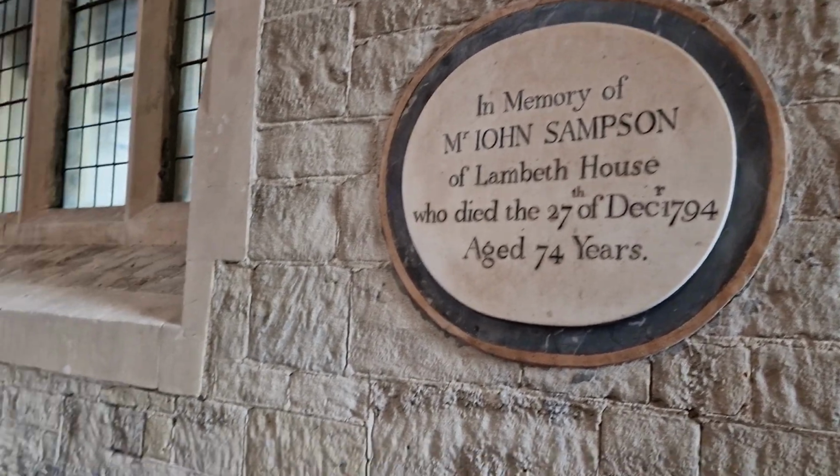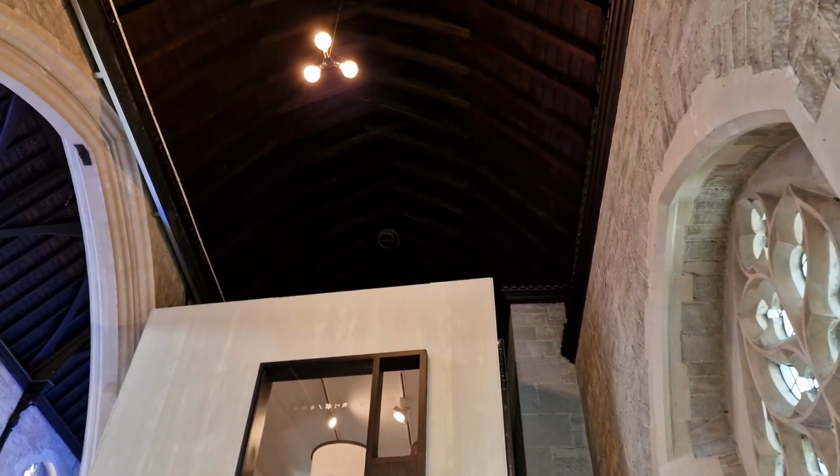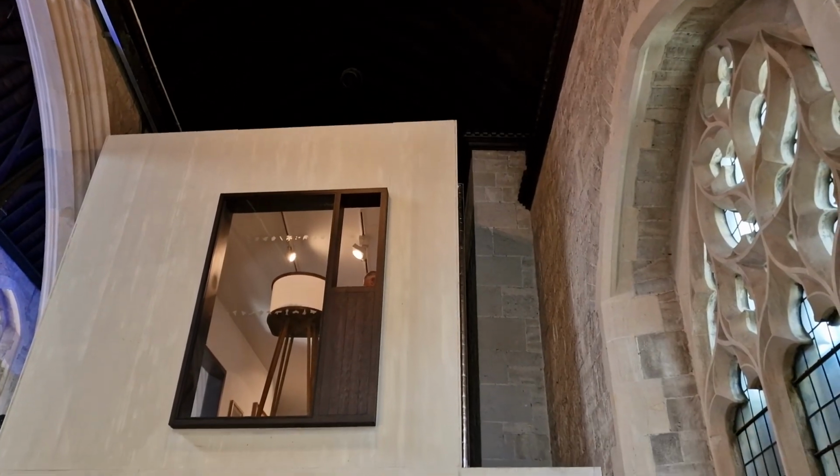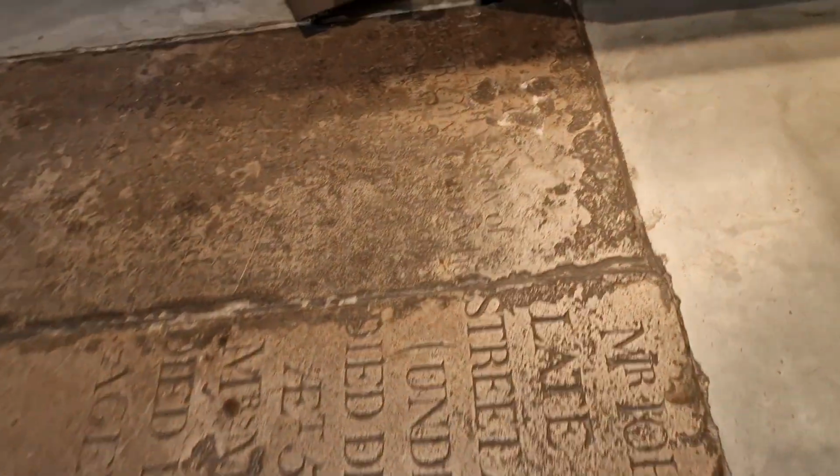Our next part. We're still in St Mary le Lambeth, or as it is now, the world's first dedicated garden museum. An amazing place. There are some more memorials on the floor over here.